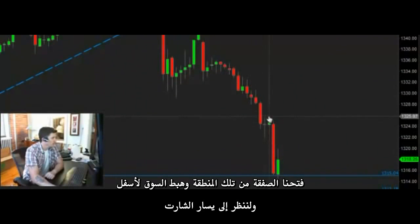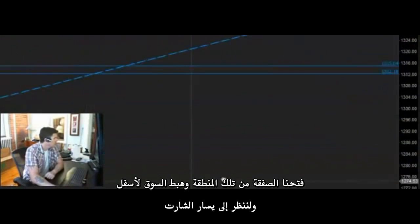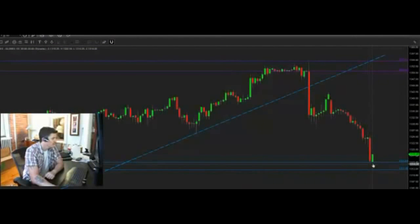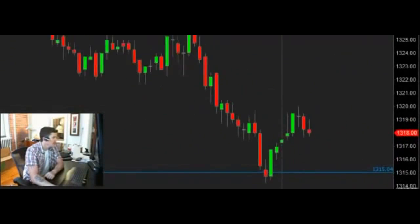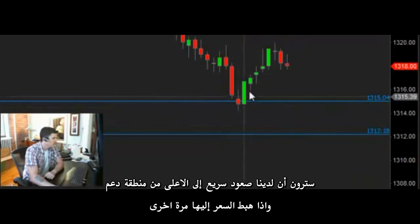We got a little stutter step, and then the market took a nosedive. Now we're back down, look left, into a little area of support here. And the market has come right down into that as expected, and is now trying to decide what it wants to do. It's rallied a little bit off of that. I go back out to the 5-minute chart, and you can see we've had a rally. We've entered into that support area, and we've rallied out of it.